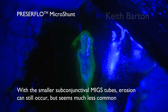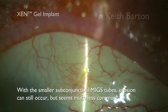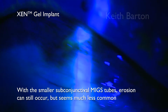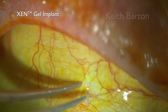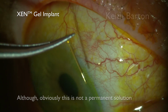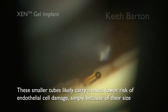With the smaller subconjunctival MIGS tubes, erosion can still occur, but it seems much less common, as seen here with the PreserFlow and here with the XEN Gel Implant. And a temporary fix can easily be achieved at the slit lamp, although obviously removing it is not a permanent solution. These smaller tubes likely carry a much lower risk of endothelial cell damage simply because of their size.